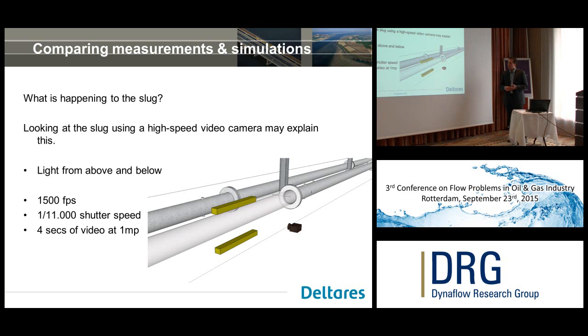Now, looking at a slug zooming by at 22 meters per second is not easy. We used a frame rate of 1500 frames per second, shutter speed of 1/11,000th of a second, and the camera that we had could produce actually 4 seconds of video for that. That's more than enough, because within 1 second the entire slug has passed, as you saw in the last video. But it gives you an idea of the time scales of the experiment.